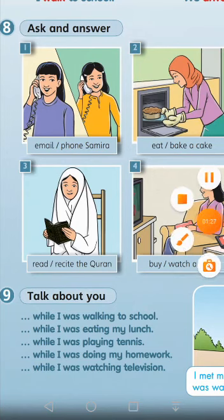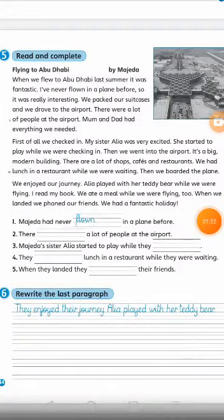This way we have finished the student book. Let's move to the activity book. Activity book page 44, exercise number 5, read and complete. Flying to Abu Dhabi by Majida. So Majida here wrote this message or this paragraph about flying to Abu Dhabi.